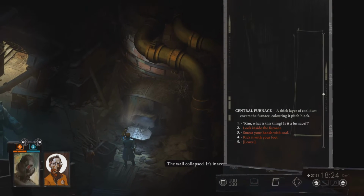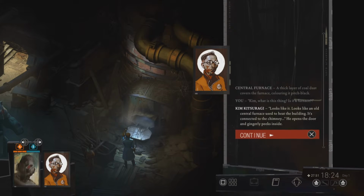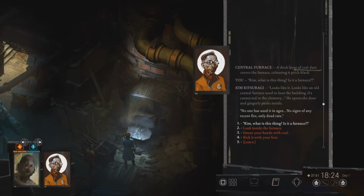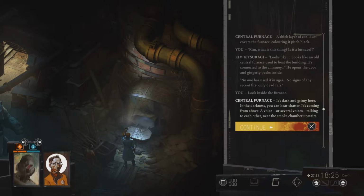A thick layer of coal dust covers the furnace, coloring it pitch black. Looks like it. Looks like an old central furnace used to heat the building. It's connected to the chimney. No one has used it in ages. No signs of any recent fire. Only dead rats. It's dark and grimy here.